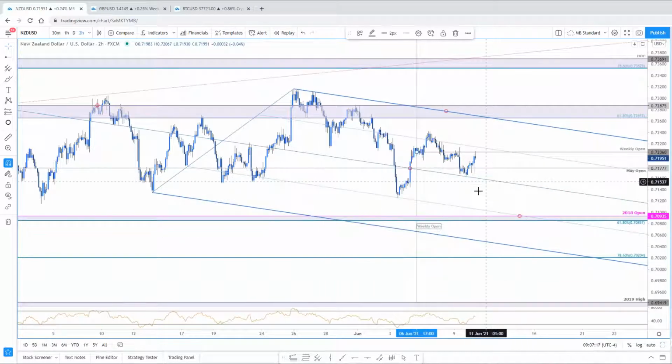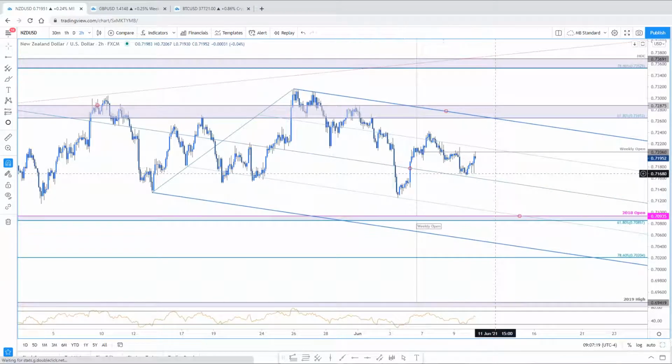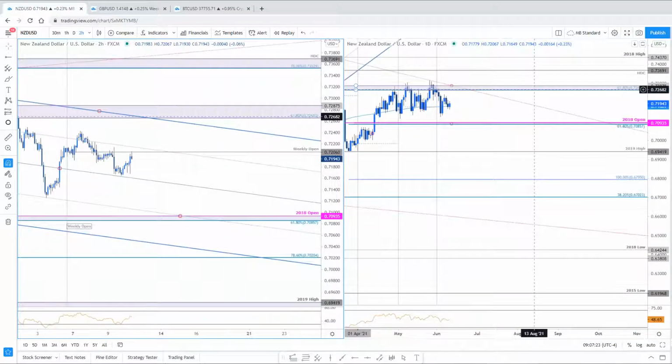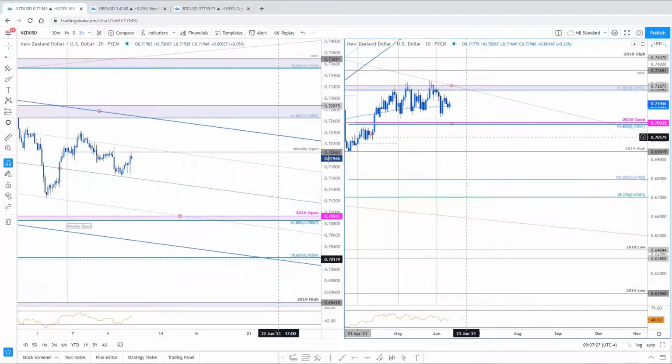I'm gonna just dodge the May open here. And your monthly open is right into key resistance. That's the only thing I like about this. Let me take a step back.